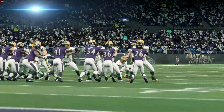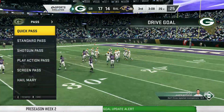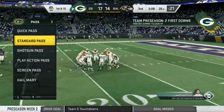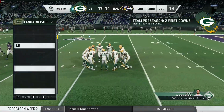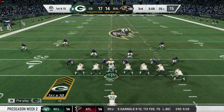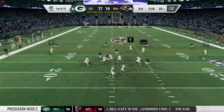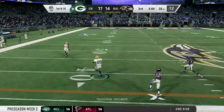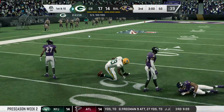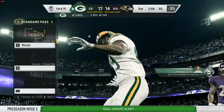So the drive stalls out inside. Now following the field goal, what can this offense do? We're about to find out. Kaiser on first down. Complete. This is Lewis. And he's brought down after a very nice gain. Call that a very strong gain of 24.